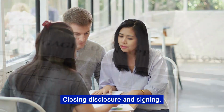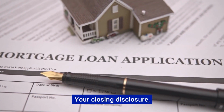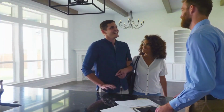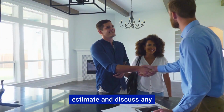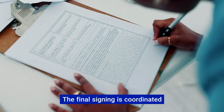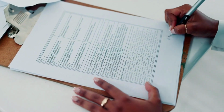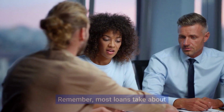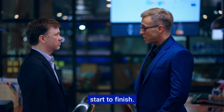Closing disclosure and signing. Your closing disclosure, received at the end of the transaction, outlines all loan costs. Compare these with your initial estimate and discuss any discrepancies with your lender. The final signing is coordinated with a settlement agent or attorney, depending on state laws, involving various parties to finalize the deal. Remember, most loans take about 30 to 45 days from start to finish.